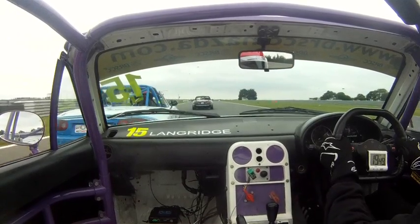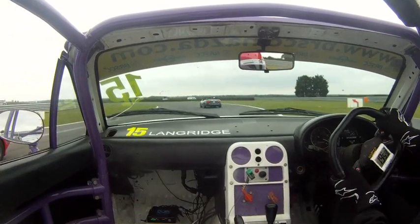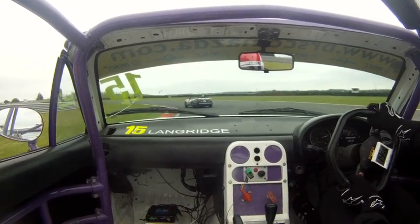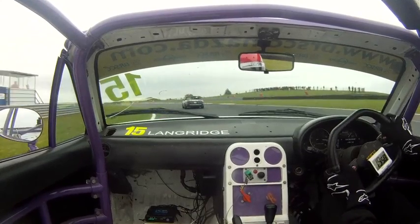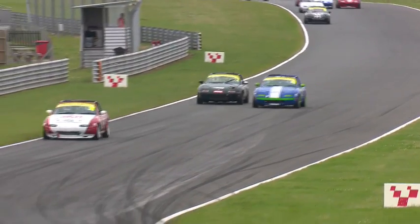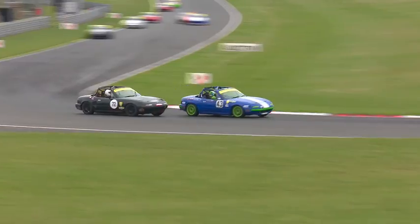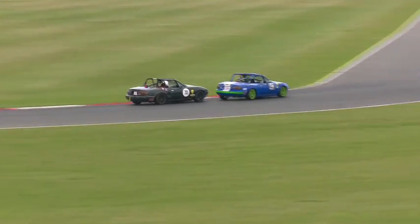Just goes to show how much talent we've got in this field as Langridge goes through and tries to make the pass here. He's on the outside line though of Ollie Allwood. Is he going to get it done? That was a great move by John Langridge. Makes up a place. Here we are back with the race leaders though, and it's Sam Smith who is still out front. He's pulling away now. Blackwell Chambers up to second ahead of Josh Jackson.